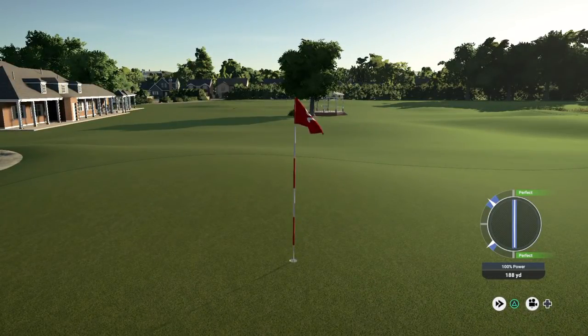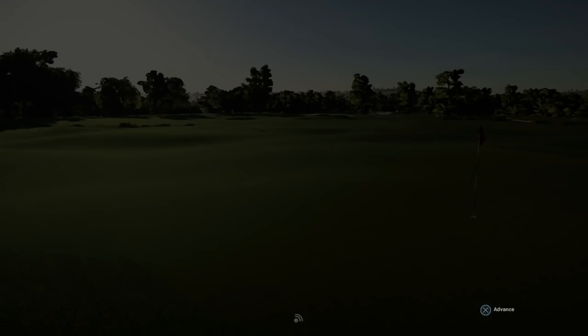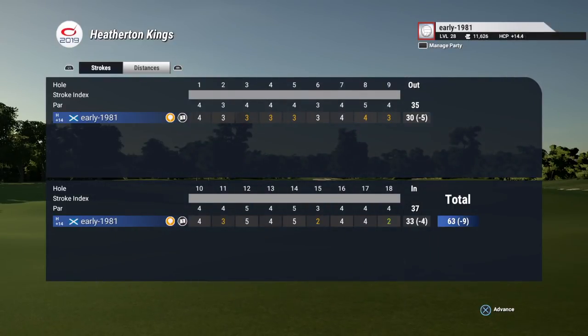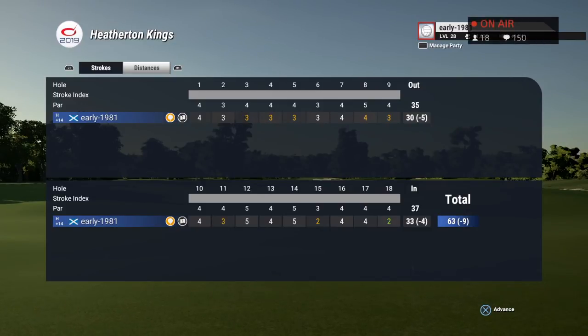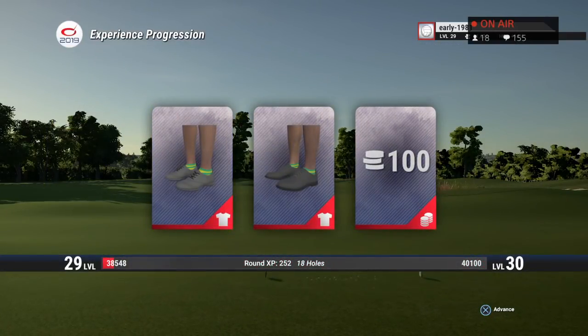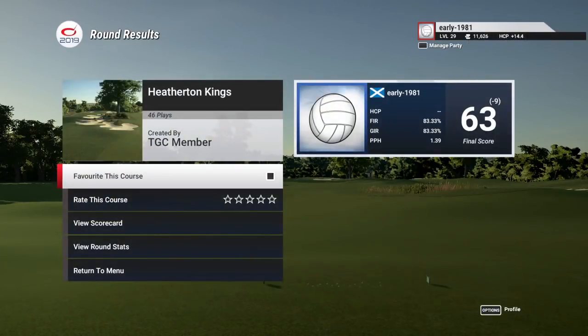Wow, what a shot that is to finish off the round. Absolute fantastic. We do manage to pick up an eagle there, and we do finish with a very respectable 9 under par. It could have been far, far better if our putting shoes were on for the round. Fantastic end to the course there. So we have unlocked some, I'm not sure if that's socks or shoes, but we have unlocked a few items there.